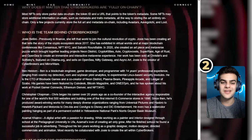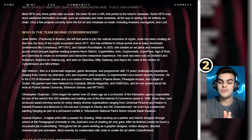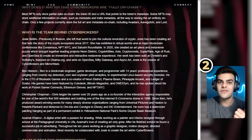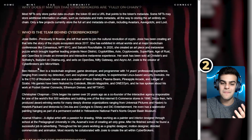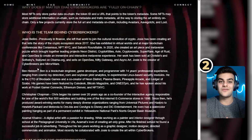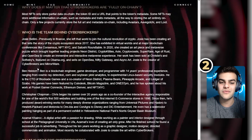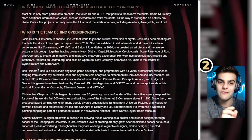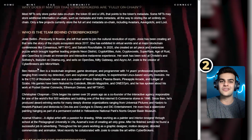If you're into the NFT space, that's a popular project. And they're both joined by Christopher Chapman, who has produced award-winning works for Universal Pictures, Hasbro, Hewlett-Packard, Motorola, Disney, and much more. So definitely a high-quality team. It's really been taking off in the past few days, especially since it's only been a week since minting at 0.35 and now trading at 4.35, so more than 10x. So definitely a project to look out for.